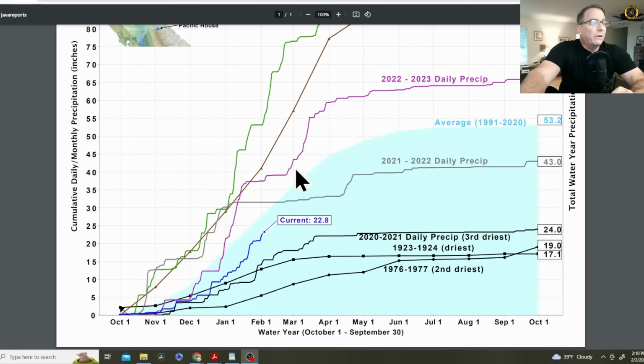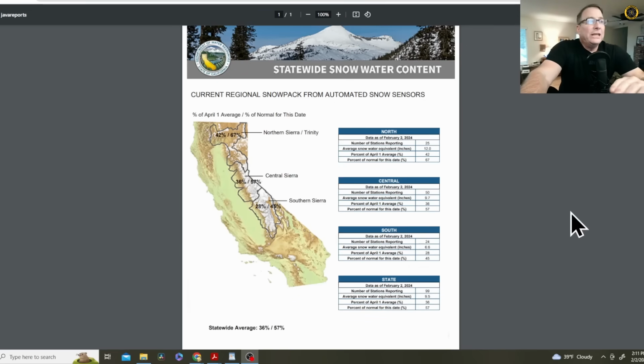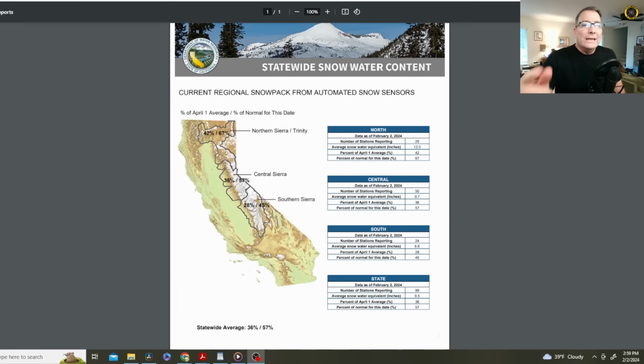Here in the northern Sierra area, we're tracking just a little bit below average for total precipitation so far this year. Since this is an El Nino year for the California area, that means warmer precipitation, and the snowpack is still quite a bit below average. Here we are in the northern Sierra area, showing anywhere from 42 to 67% of average to date. Central Sierra, about 57 max to date, and the southern Sierra, 45% to date. So we need more snow. This is the main source of water for the entire state of California, as when this snow melts, it slowly replenishes all of our reservoirs.